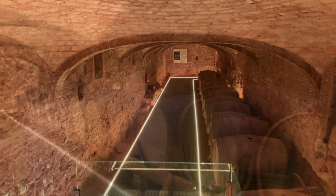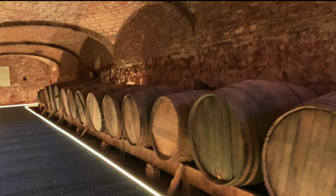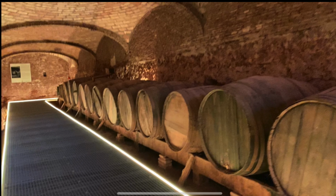Olocau is incredible and worth the effort if you're in the area. I can't recommend it enough.